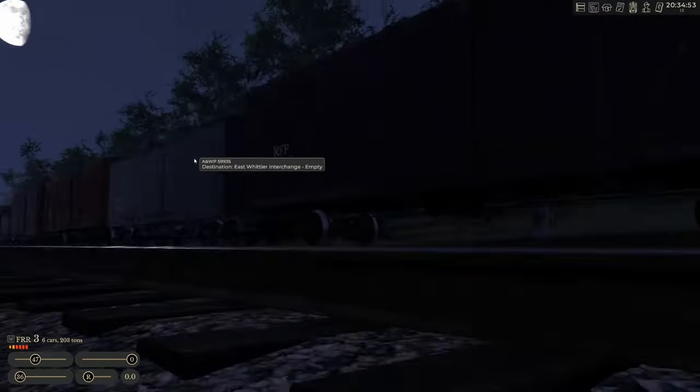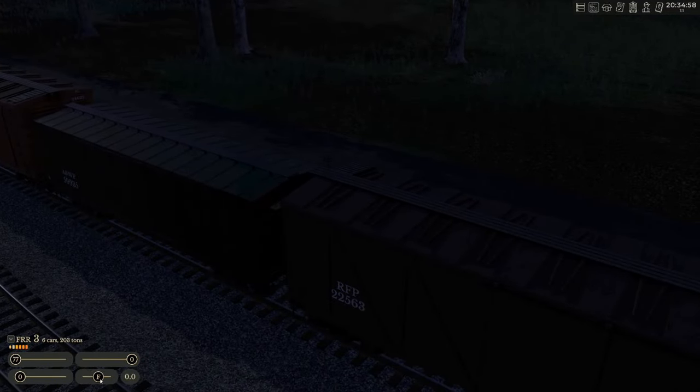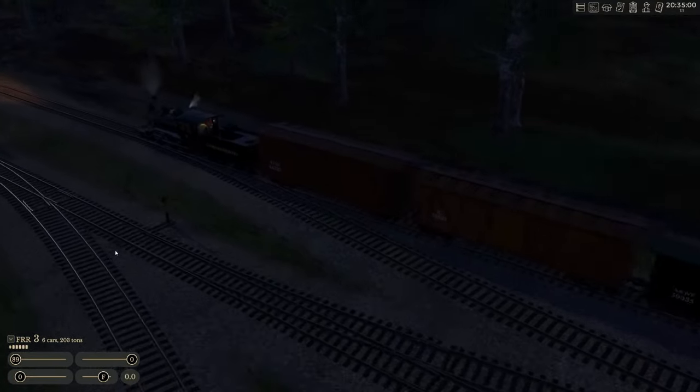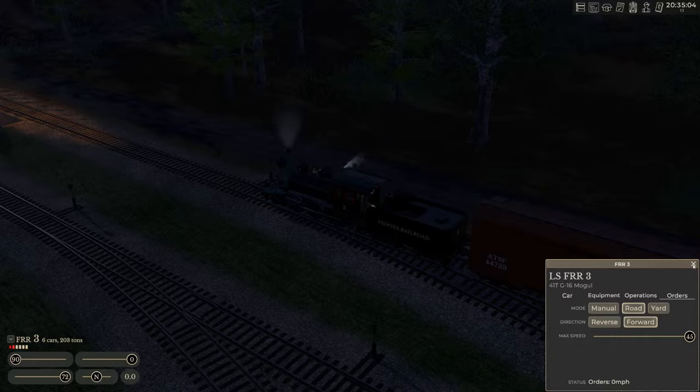I'm not sure if we had any clouds. Yeah, we got rid of the clouds, but the moon is only so bright, apparently. All right, let's have Al drive again. Full speed ahead, Al.